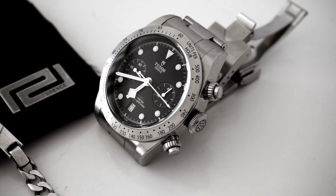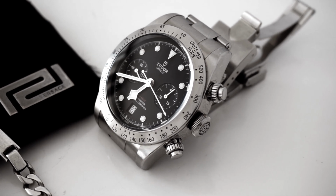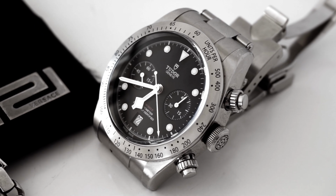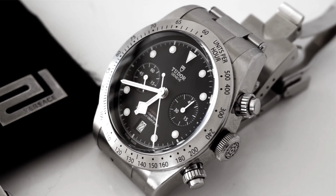The first thing that I really liked about this watch, and still to this day do, is the design of it. I love how distinctive it is. It still looks like a Black Bay, but it still has its own identity. It really stands out from the rest of the collection in my opinion, and it stands out compared to other watches in general. That's something I really liked about it and still do to this day.